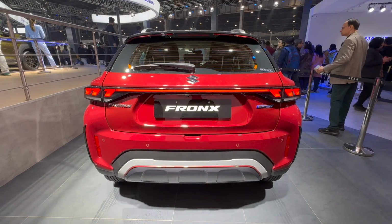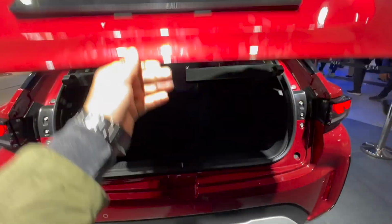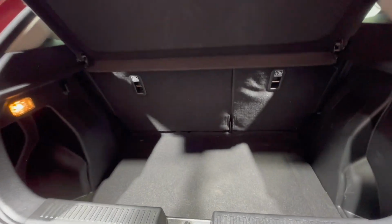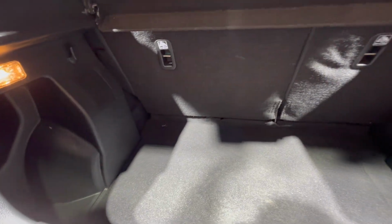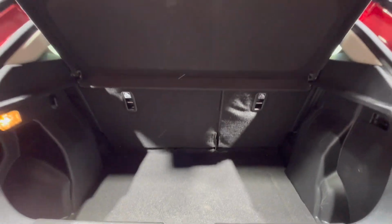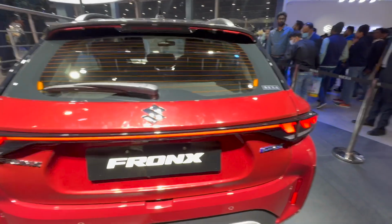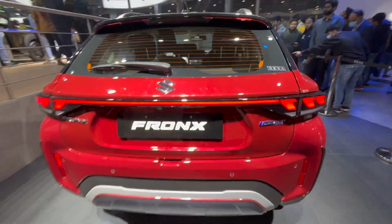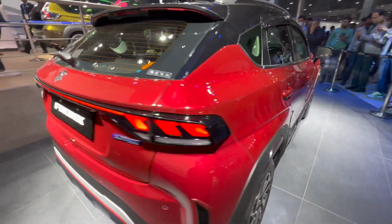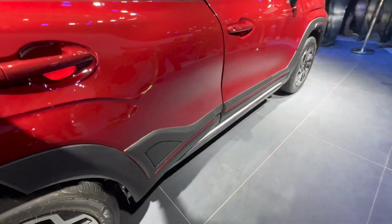Now heading to the boot of the car. The boot space is 308 liters, which is pretty average, not class leading or even on the lower side. Now the boot, when I open it, feels really heavy, which is kind of unlike Maruti, and that was actually a pleasant surprise to me. You get a 60/40 split for the rear seat and an illumination for the boot as well, so that's nice. You get a parcel tray as well. The loading lip, I felt, is a bit on the higher side, so that might add a bit of inconvenience when you are loading heavy stuff into the boot. Now for the doors, same story.